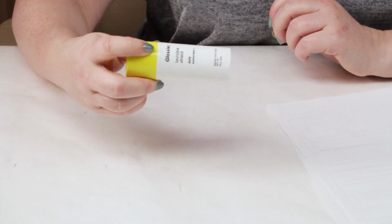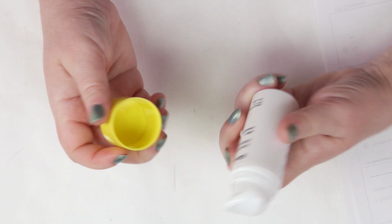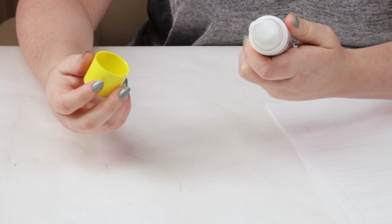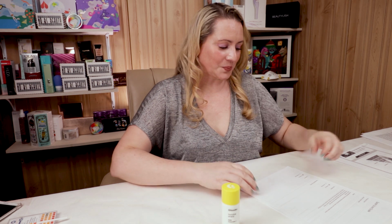So let's get to my first criteria, which is packaging. Very effective packaging. Nothing too exciting about it, but protects it from exposure to light and air, which is nice. And nothing too exciting, but effective. So in terms of denatured alcohol, this one is free from any denatured alcohol, which is always a good thing for those, especially with dry or sensitive skin. So no issues with that.